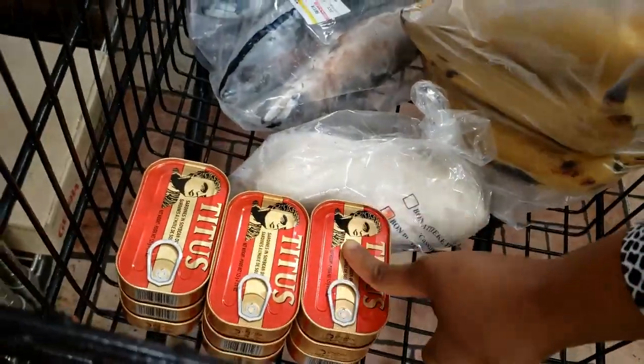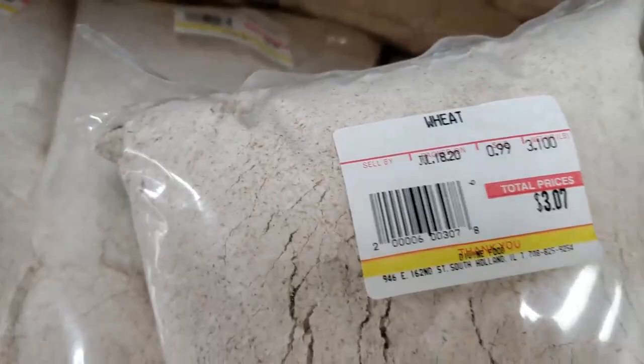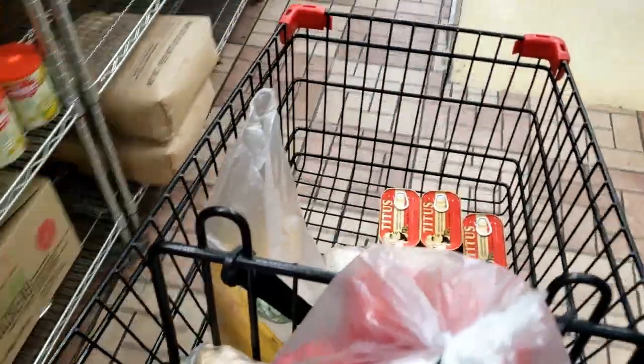Let me just buy 9 of this, I think. So they have everything in this store. This is Abacha. Beans. This one is what? Wheat. Okay, wheat. So let's go over to the section where we have.